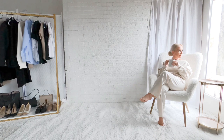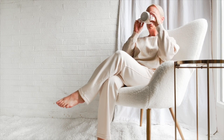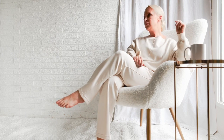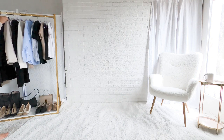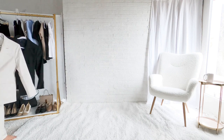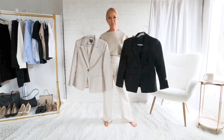The purpose of any capsule wardrobe is to maximize the number of outfits one can create while minimizing the number of pieces hanging in the closet. And this generally means mixing and matching as much as possible, so the color palette needs to be cohesive. And in this capsule wardrobe, I'm working with two basic colors, black and beige.